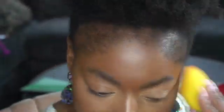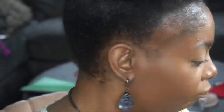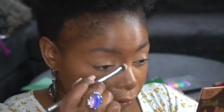So I go into my sponge and I blend it in before I get ready to set it with my Fenty Beauty setting powder in Banana. I like to use the banana. I like the butter. I love Fenty. Fenty is my go-to setting powder. Love it, love it, love it. Smells like cake. It's really nice.